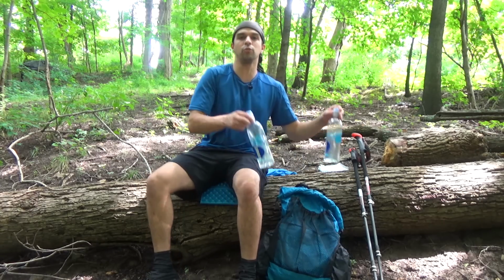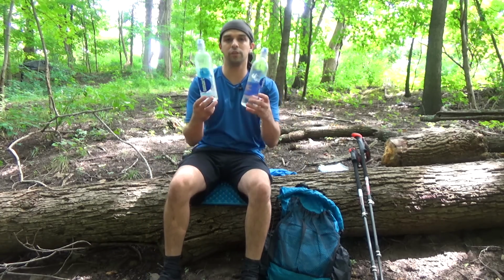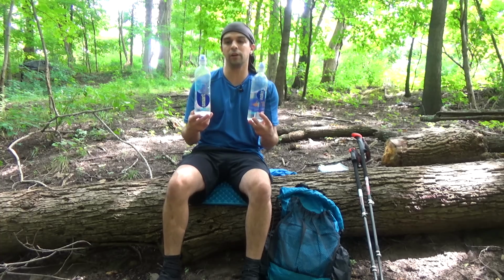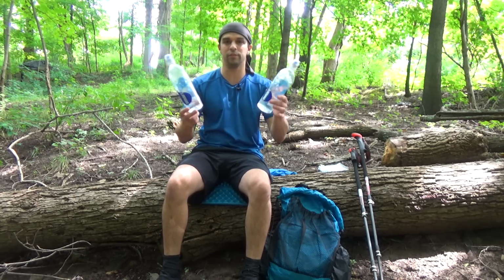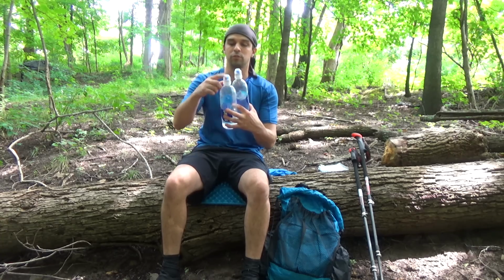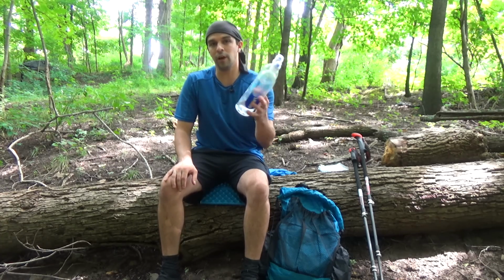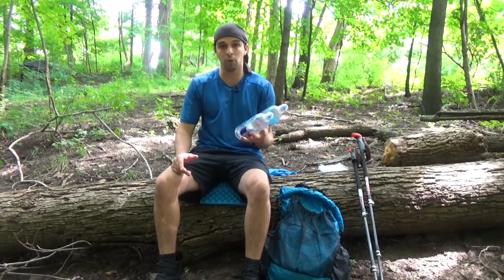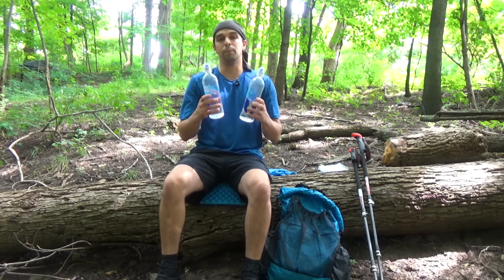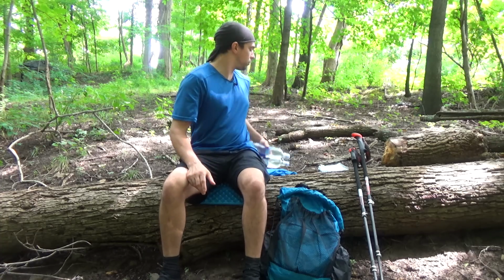Let's talk about water storage. For water storage, I either bring two 1-liter Smartwater bottles, or I just bring the 23.7 ounce little bottles with the sports caps. These are perfectly fine for a day hike. If it's a long day hike, between 15, 20, maybe even more miles, I'll opt for the bigger 1-liter Smartwater bottles.